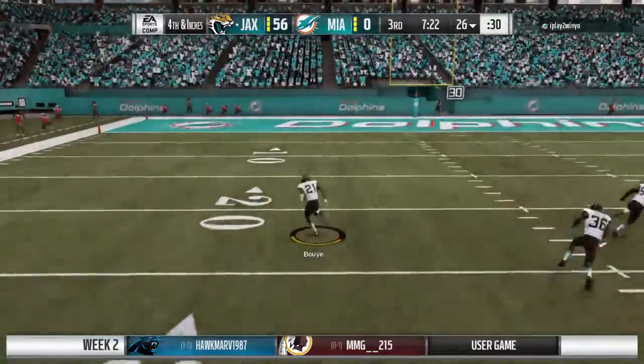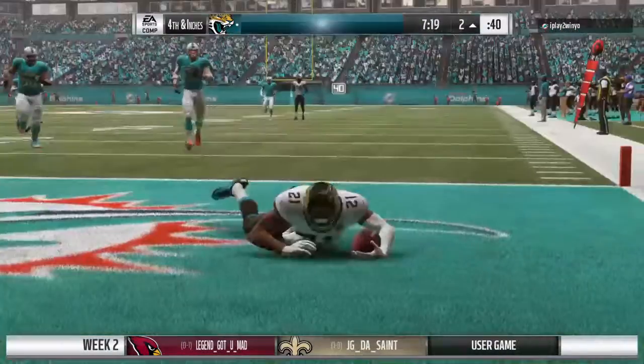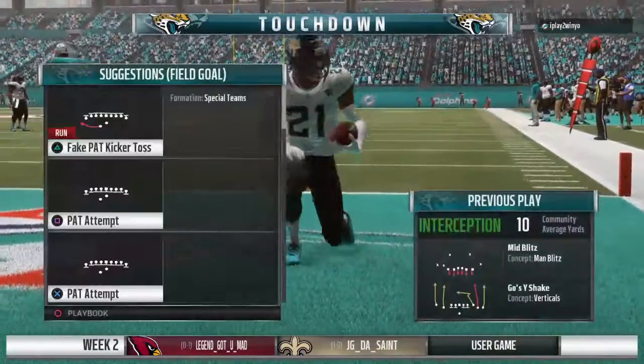And he fires one that's intercepted. A.J. Boye with a pick. And he will take this one home. It's a touchdown.